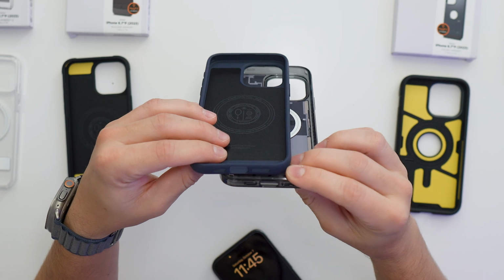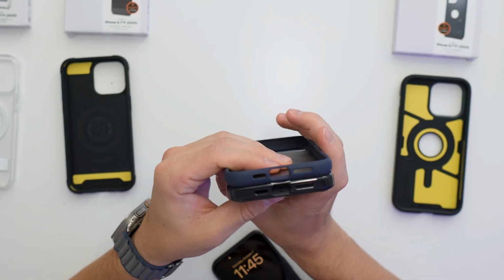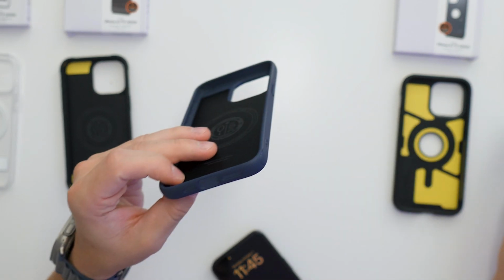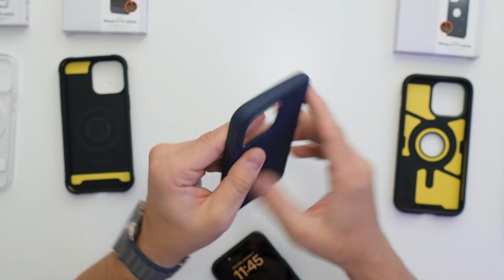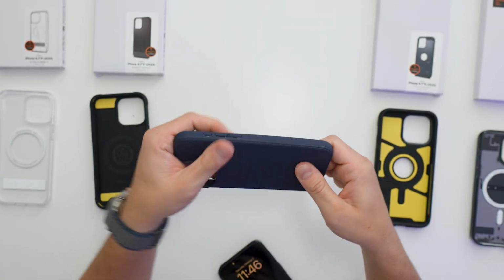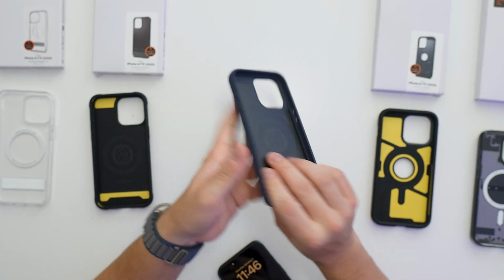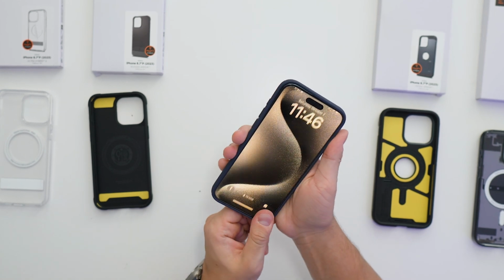I just want to compare these really quick. Yeah, so it looks like it's the same exact cutouts as the Ultra Hybrid case, which again, I'm not going to complain about. That's good. It's perfect. It works, right? There's no need to change it up between the different cases. This one definitely feels like a typical plastic. It is slightly flexible. You can see right there. Let's go ahead and throw the iPhone in.